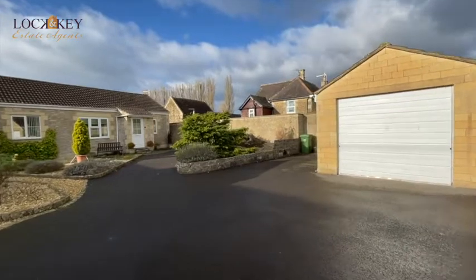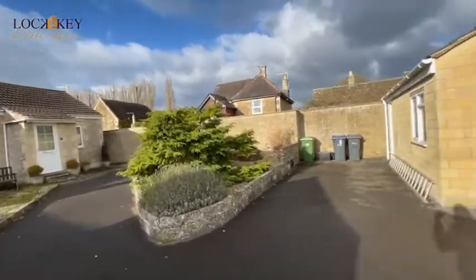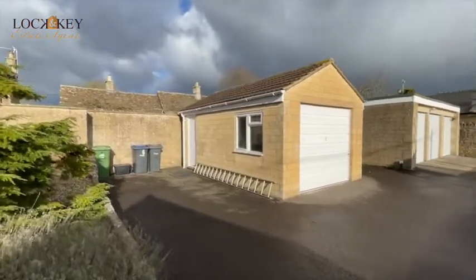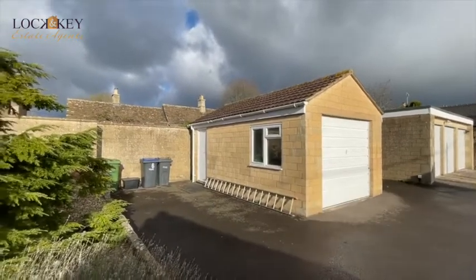So as we're walking ahead, and while we're outside, just look about a little bit further. You can see the parking there. Pretty decent there, because there's a personal door that takes you into the garage. I think there's a bit of power connected into there as well.